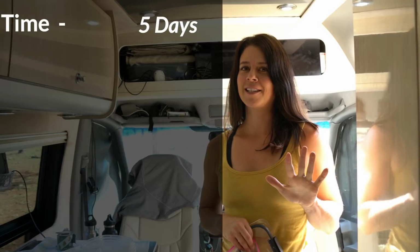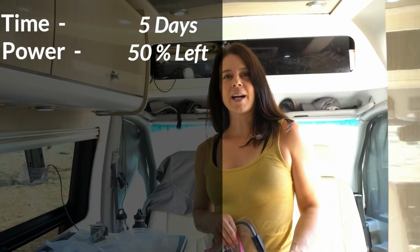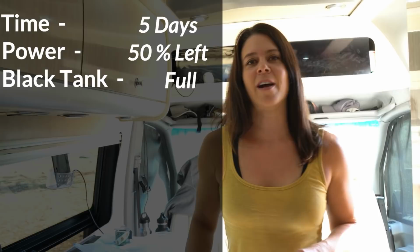Our power situation was amazing. And on this specific trip, we were bottlenecked by our black tank. So that's pretty much full. But we did really good making it a full 5 days. We're happy with that. We could push it out to 6-7, which we might try to do on our next one as far as the black tank goes.